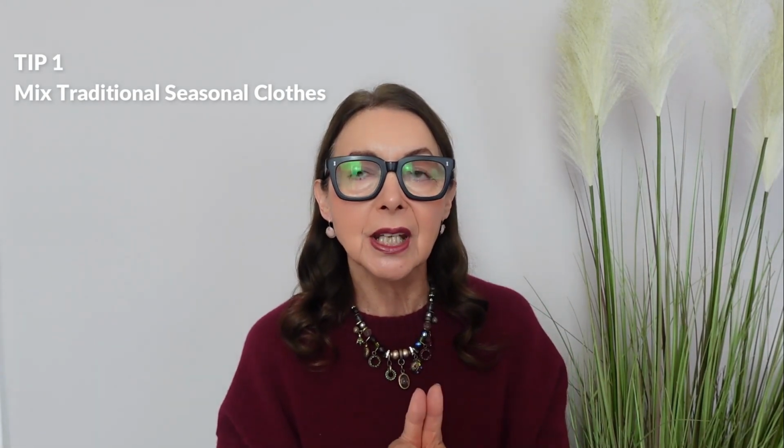Now, that segues nicely into tip number 1. And this tip would probably apply to going out in the daytime or possibly in the evening as well. And it is mix traditional seasonal clothes together. Now, I've got 3 examples to show you and 3 different ways of styling a pair of white trousers, which you would traditionally wear in the summer.